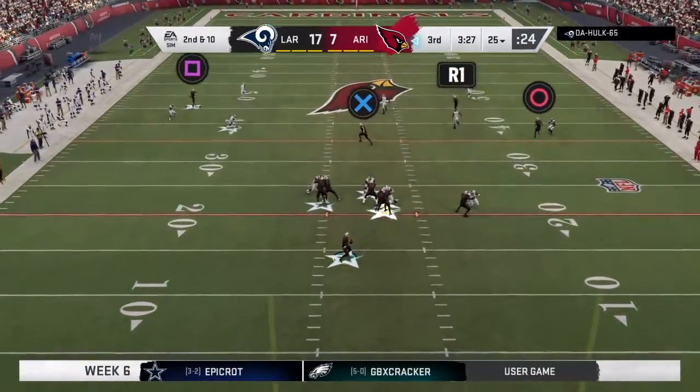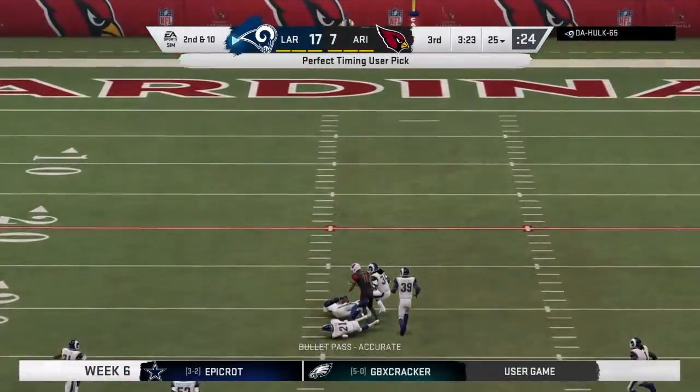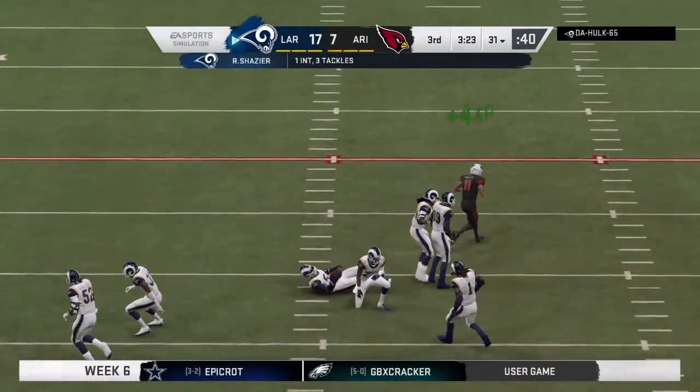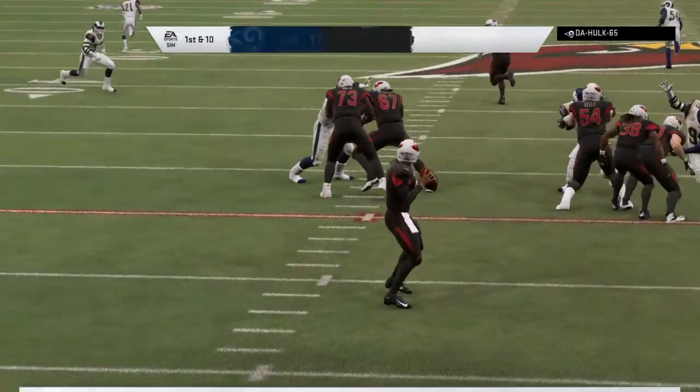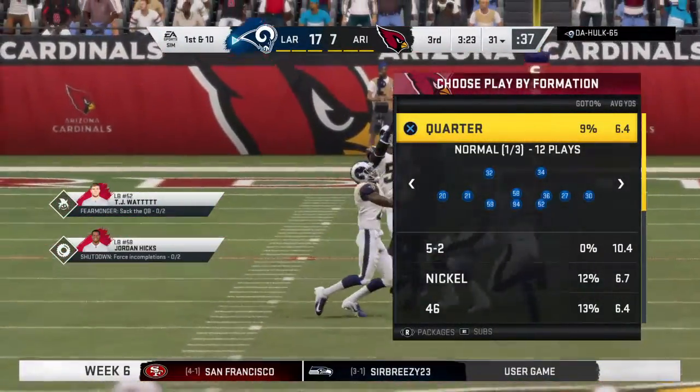To throw on 2nd and 10. Murray is going to fire one deep over the middle. And he's going to be intercepted a 3rd time. Picked off by Ryan Shazier. So that's back-to-back drives where they've thrown an interception.